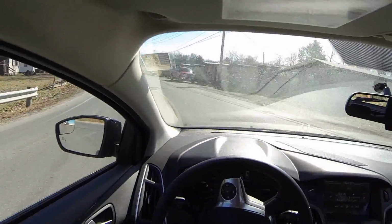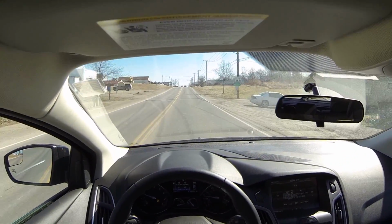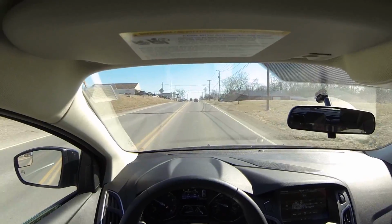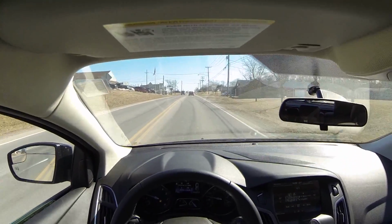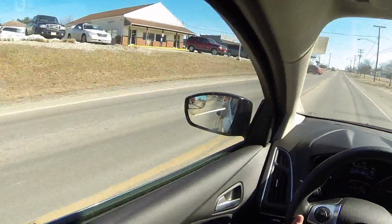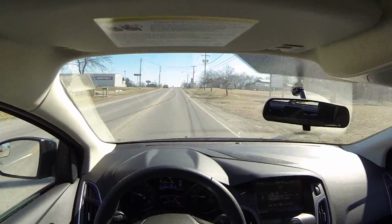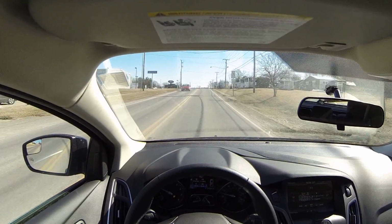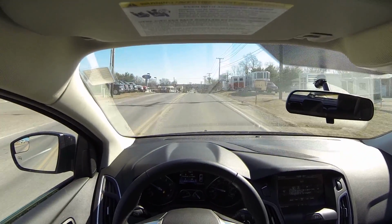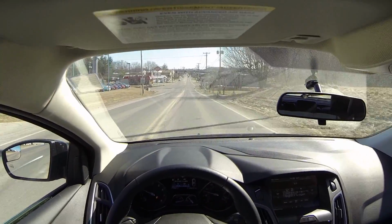Another 90-degree turn. I hope this point of view video works out pretty well. I typically put it on the passenger window, which gives a whole view of the entire vehicle, but I thought the point of view would look cool. It's very popular. I like the mirror placements. The mirrors are all nice and easily accessible. So just for the sake of city driving here, we'll go down to the light and actually turn in.